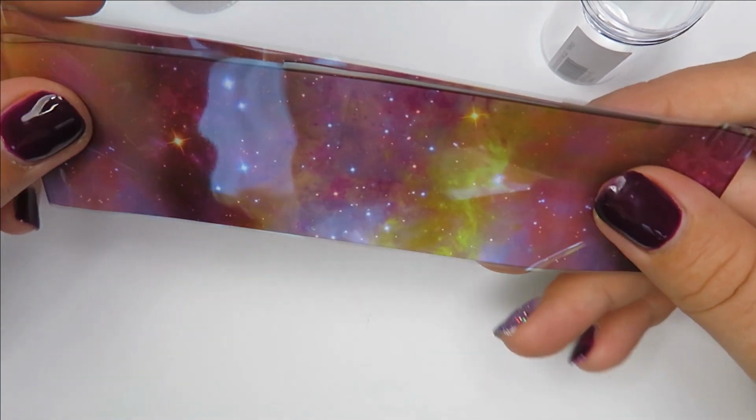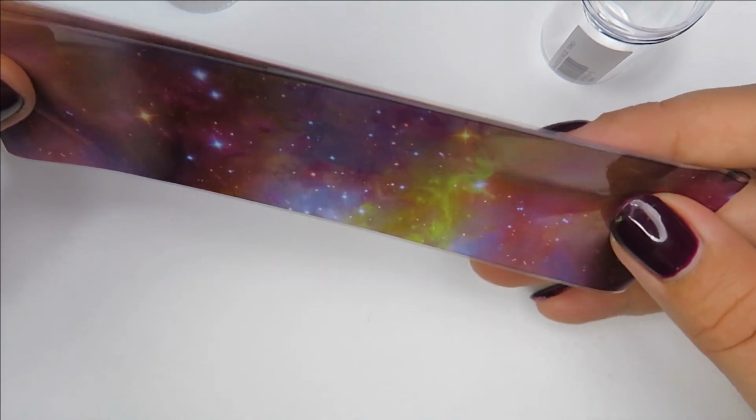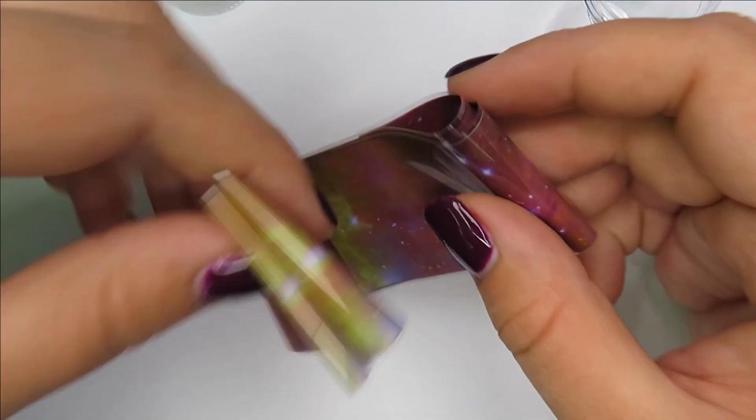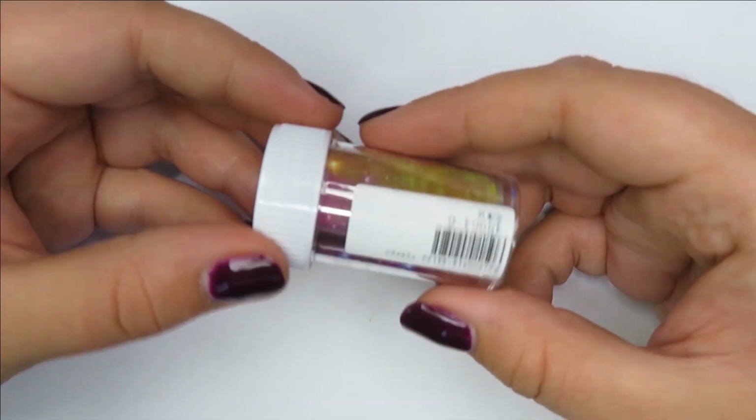I've just got that one there. I think they might actually be different to the ones that I bought. I'm hoping so anyway. If not, I'll put these in my giveaway box. But yeah, 97p for a whole meter, which I think's a pretty good deal. And again, they come in useful little pots.